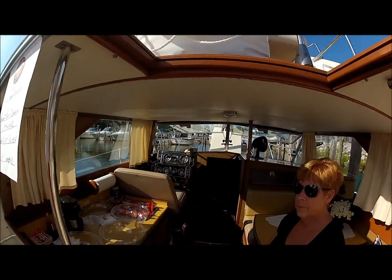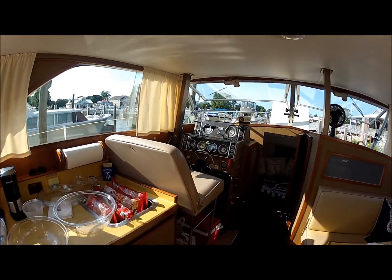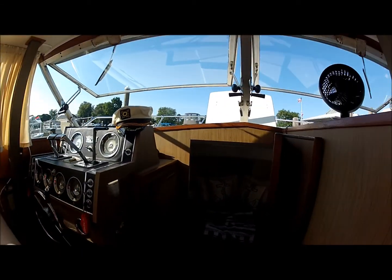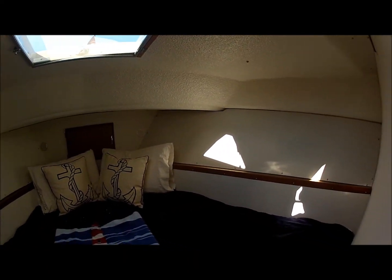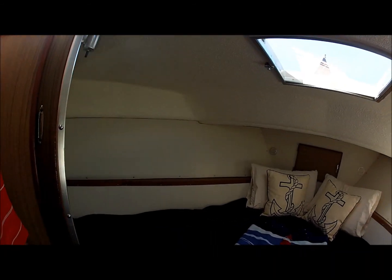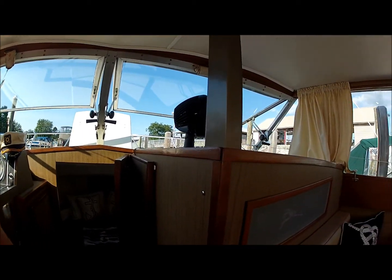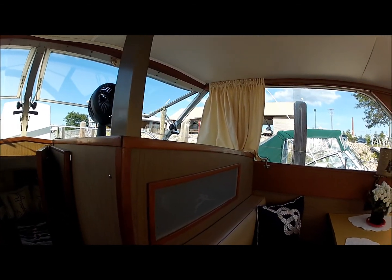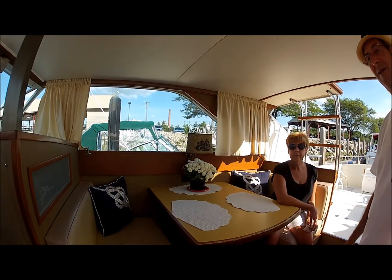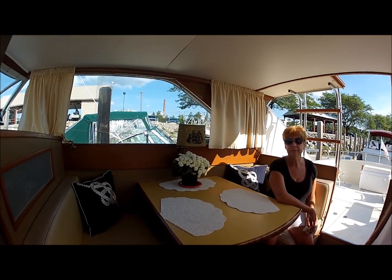I just recently redid the V-berth. Take a look here. Nicely done. Thank you. Very nicely done. So our next step is to do the head and start working on the cabin. It's livable. It's not in great perfect shape, but one day it will be stellar, I hope. Looks more than good.